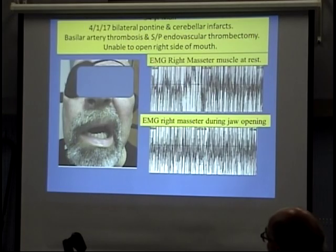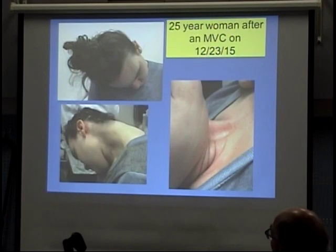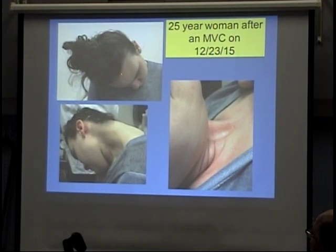Sitting, here she is sitting, looking at the front view. Let's look at the side, the chin's touching the chest.